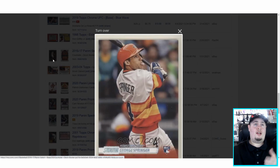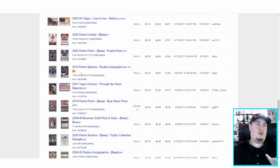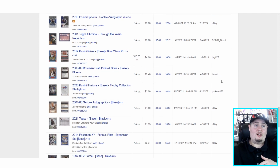Devin Booker, courtside EX to near mint, so some damage on that one. So I felt like it was a little low at $4. Repriced it up to $9.50, and sure enough, it sells. I'm even making money off Trace McSorley, $3 to $7.60 on a Spectra rookie auto. Spectra, a very, very expensive product. So why not? Why not, right?